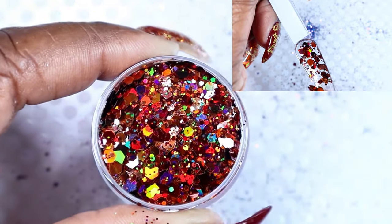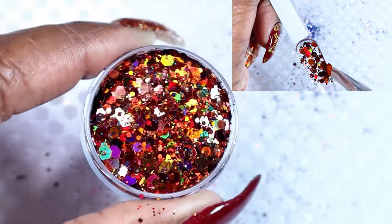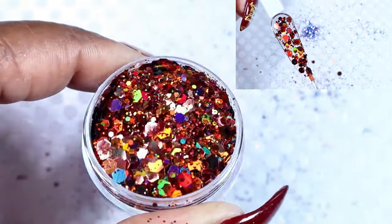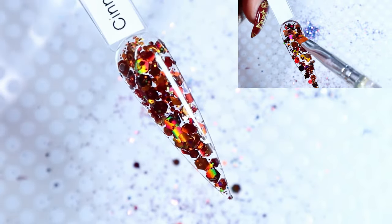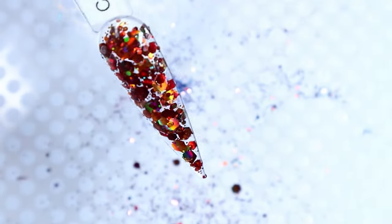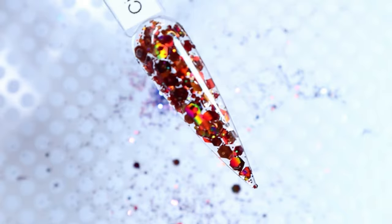I absolutely love that. But look at the way it reflects in the light, guys. Such a stunning glitter. This is so gorgeous. And here is Cinnamon. Ugh. So stunning. I just love how this looks, and it gives you an idea of what it would look like if it was to be encapsulated as well.